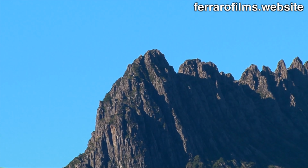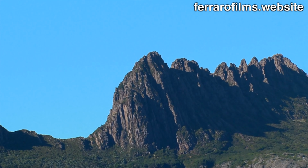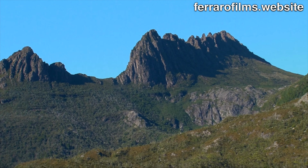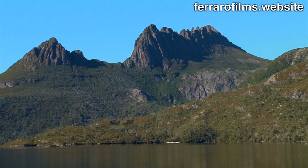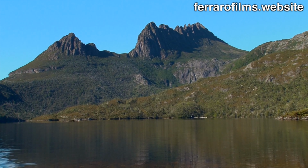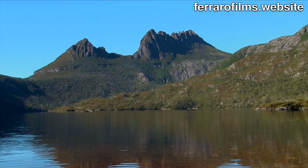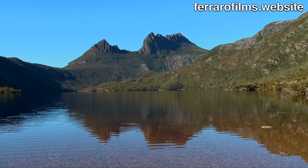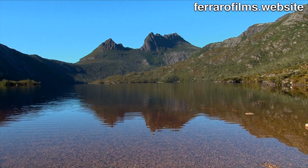The picture of Cradle Mountain emerging from Dove Lake has become the image of Tasmania itself. This has been a glimpse of what Tasmania has to offer. Our dream is to live an entire year there. Only way to explore it as it deserves.